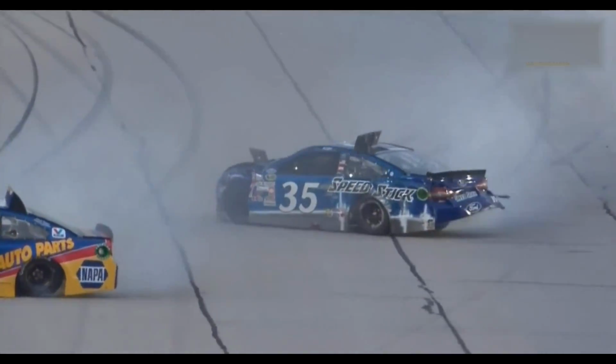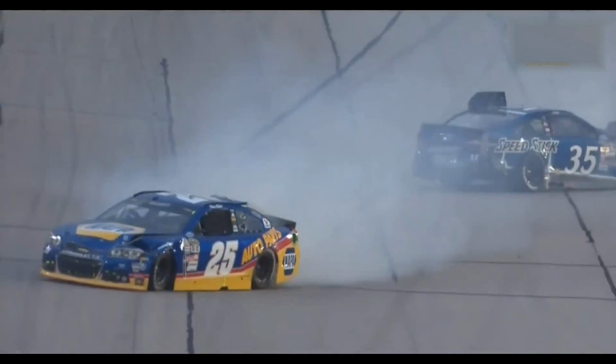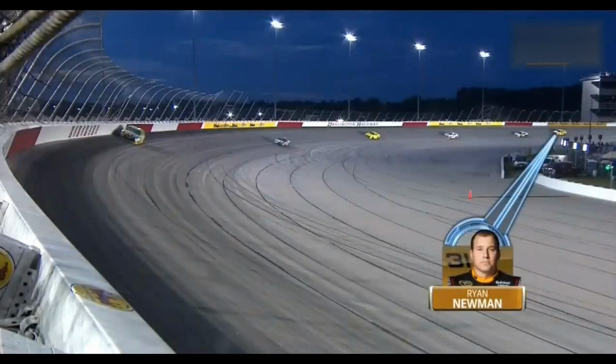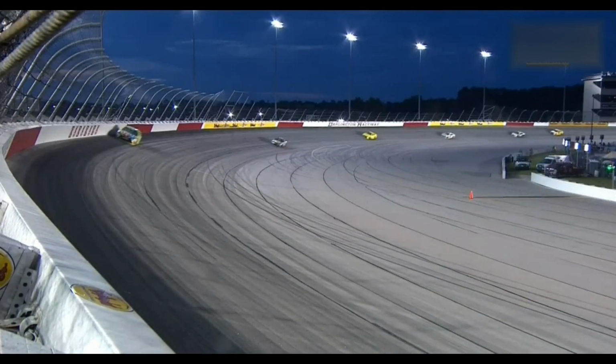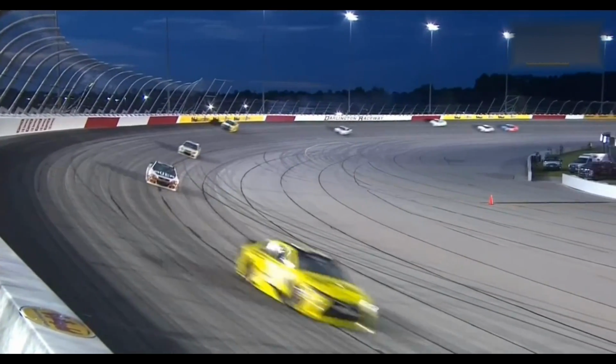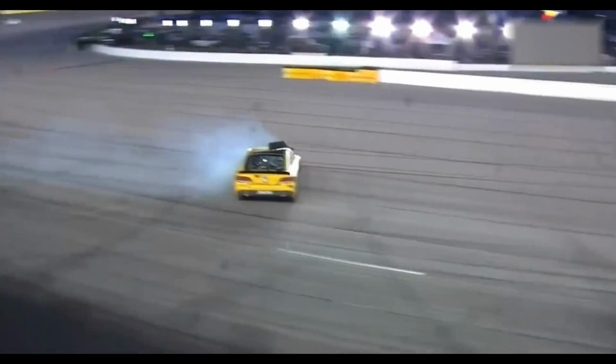Now, Rick, we're talking about throwback Darlington. One thing about this weekend that's been a throwback is this tire that Goodyear has brought has been a soft, grippy tire, and this track has aged since the repave. The spin of Ryan Newman. And that was in the middle of turns 3 and 4, completely sideways, and then he goes all the way down to the apron, and around he goes.